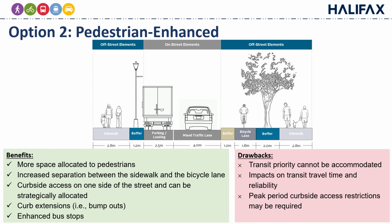As mentioned earlier, as part of the Moving Forward Together plan, more routes will run on Water Street during the afternoon peak period from 3 to 6 p.m. These changes would increase the number of buses that would run on Water Street from 10 to 37. Without transit priority, there would be potential impacts on transit's reliability.